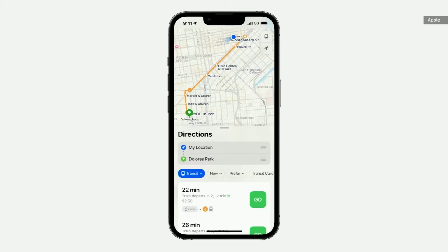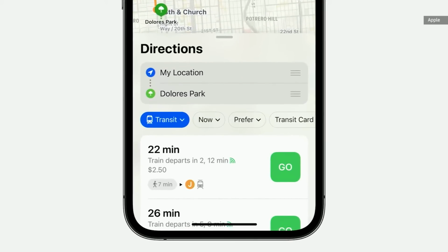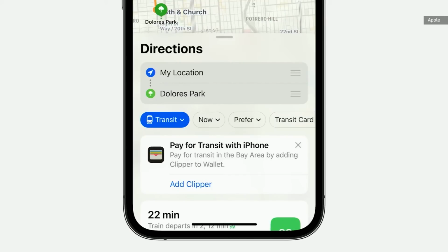Let's talk about getting around with transit. We're making it easy for riders to see fares for how much their journey will cost, along with the ability to add transit cards to Wallet.